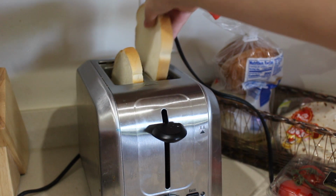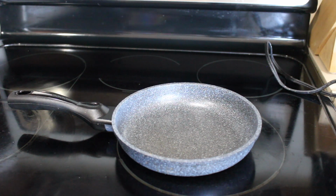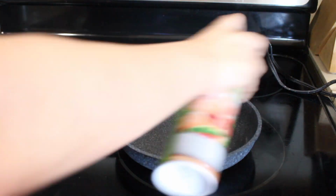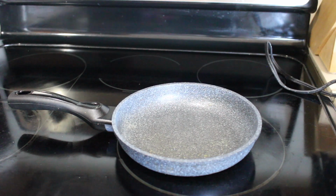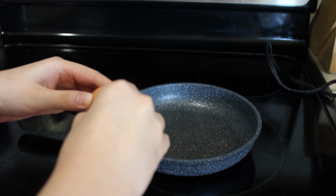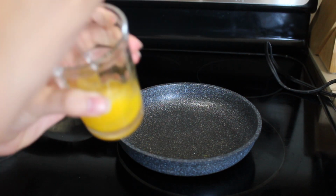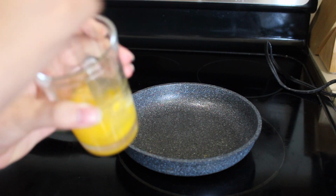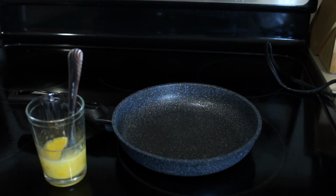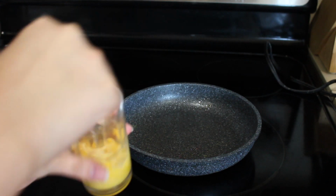The next thing I'll do is make my breakfast. I'll just pop 2 pieces of toast in the microwave. And then I'll move over to the stove to make my eggs. First, I'll start with spraying the pan, of course. And then I will crack my egg in a cup. A little bit bad at cracking eggs, but it's okay. Then I'll stir them up. What I also like to do is add cheese into my eggs, so I just put that directly in my cup. And I stir that up too.